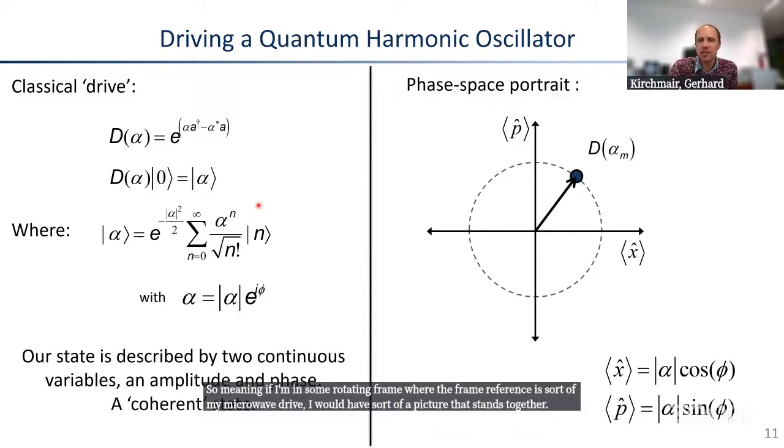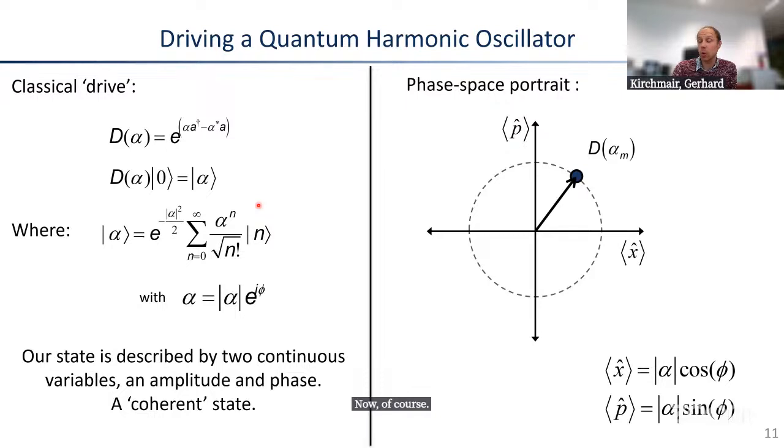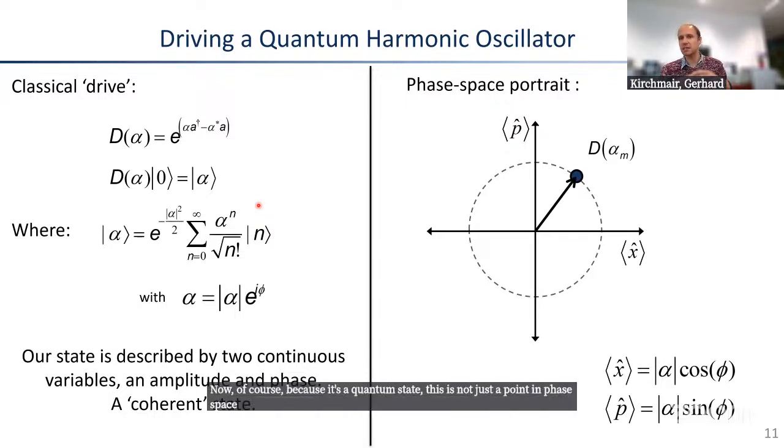Now, of course, because it's a quantum state, this is not just a point in phase space, but actually a distribution. And as we'll see in a little bit, a displaced ground state is a Gaussian in this phase space picture.